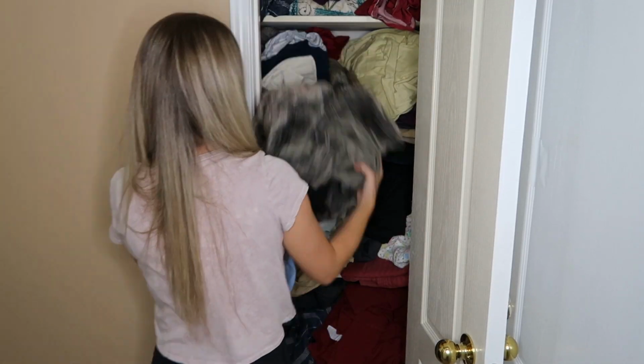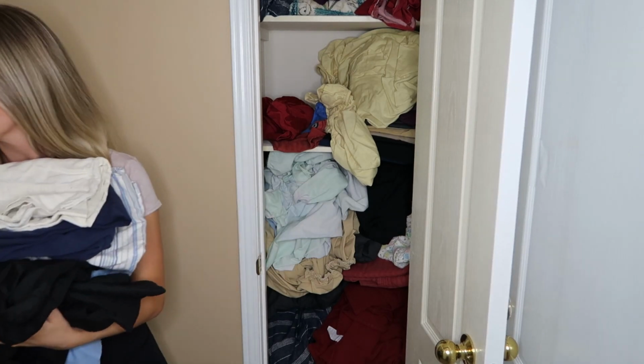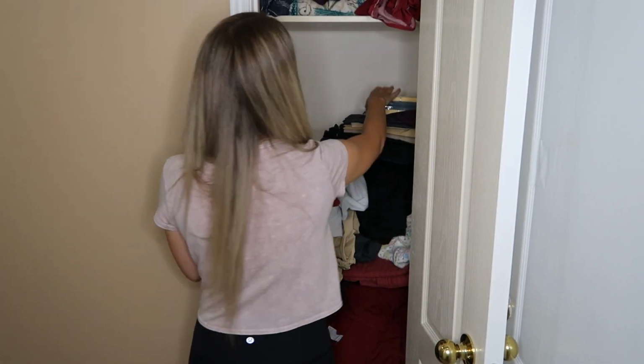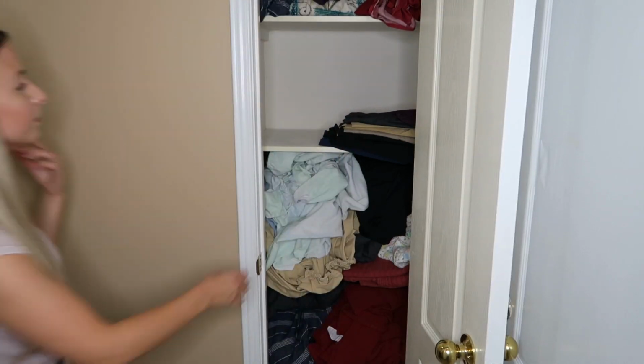So the first thing I'm gonna do to get started is actually make even more of a mess. I'm gonna pull every single thing out of this linen closet to see what I'm working with. I have no idea what's inside of there right now, so laying it out on the floor so I can sort through it is just so much easier.